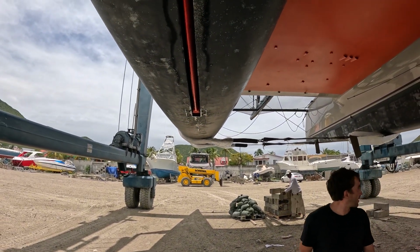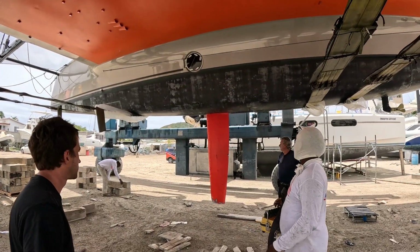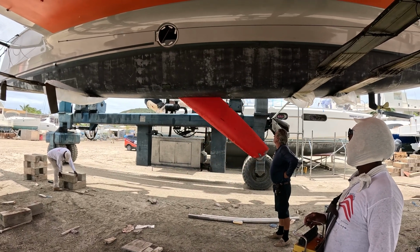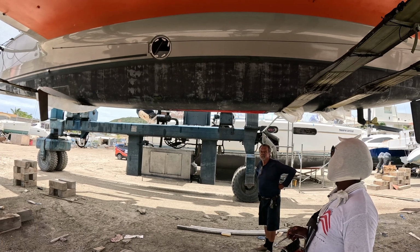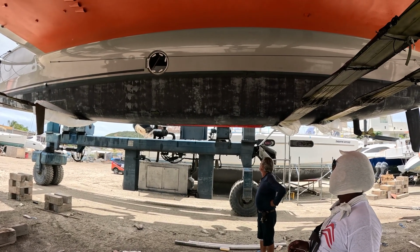The left side. Wait, can I go up on the starboard? Yeah, go up on that one. It's a bit bigger than little you. More. You ready? Yeah, can you go any more or is that it? That's it.